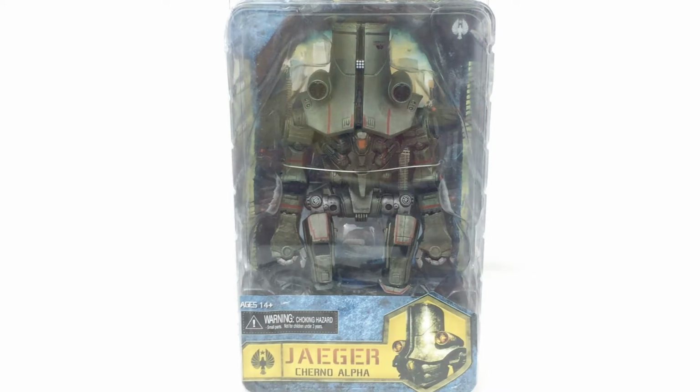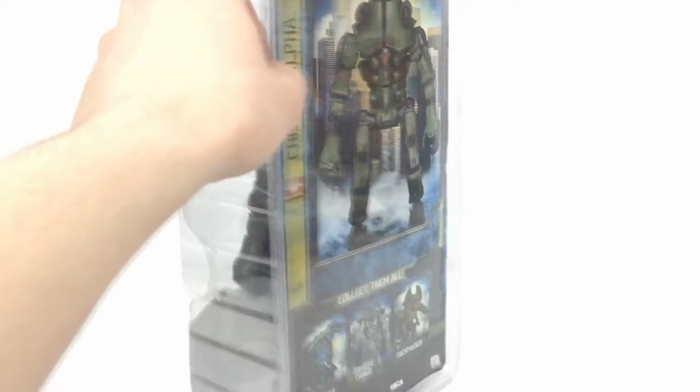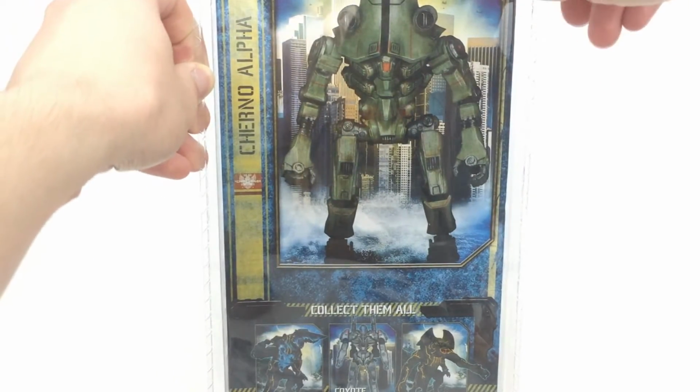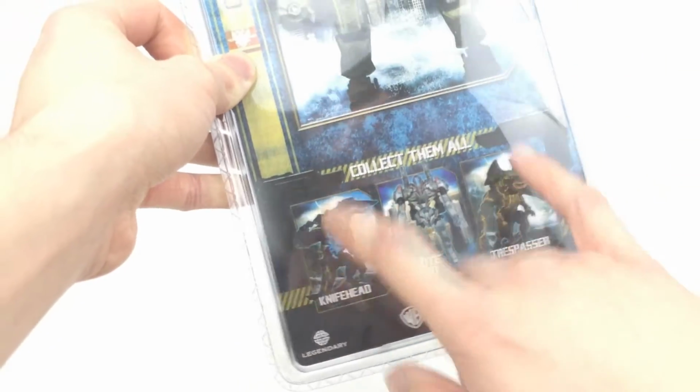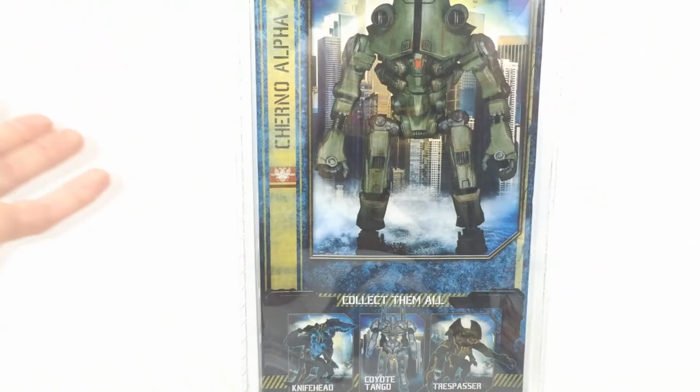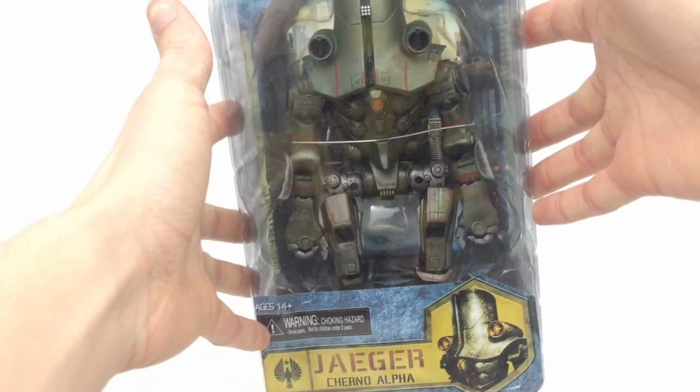So on the front of the package here it says it's ages 14 plus. If we bring it to the back, you can see it's a Mark IV Jaeger, and then down here we have Coyote Tango right there alongside Knifehead and Trespasser. Now I don't actually know if I will be picking any of these guys up, but I might do. I'm really not too sure. So let's go ahead and get this thing open and take a closer look.